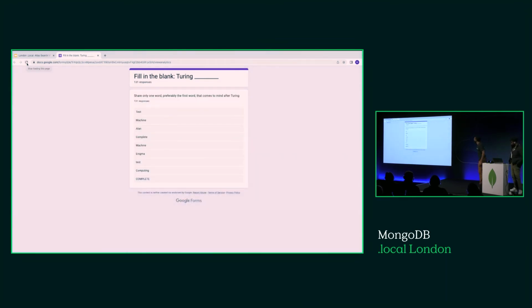131 responses. Look at that. Test, machine, Allen, complete, machine, Enigma, test, computing, complete. These are the ideas associated with Turing. We didn't have to index this. This is already indexed. We're trying to bring Atlas Search to you to unlock the stochastic model of information retrieval that behaves more like our brains do.